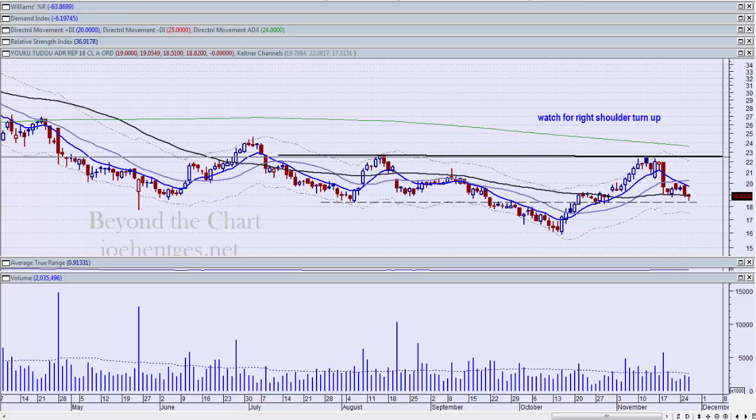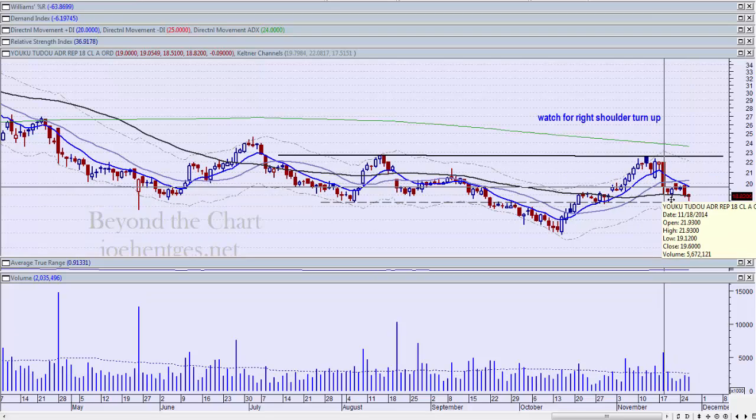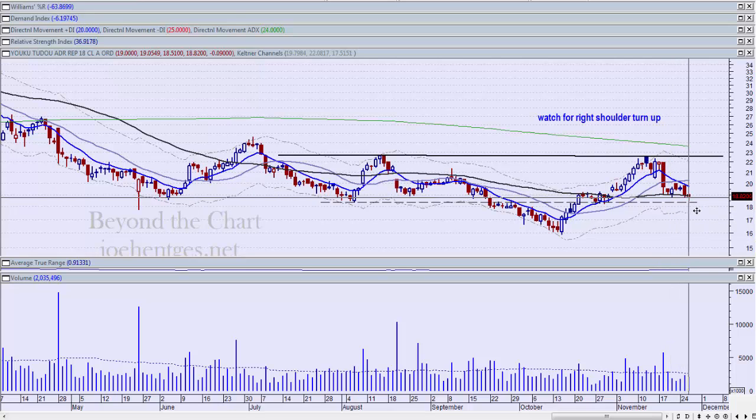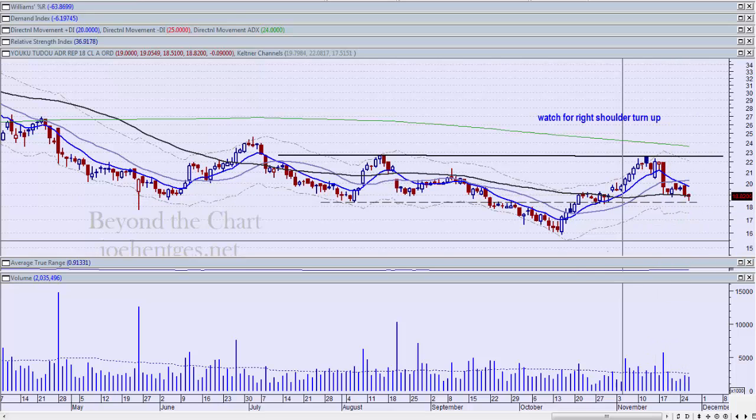And so now, when you look at the volume, it's dropping off here. You had a big volume move here, and a little higher here. But now this second little wind down, a little less. So kind of watching that.